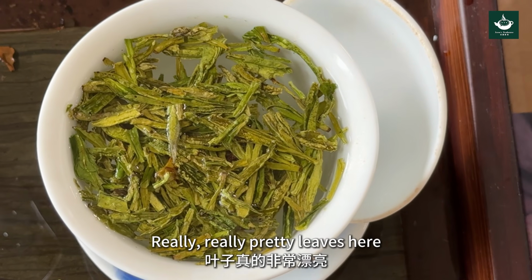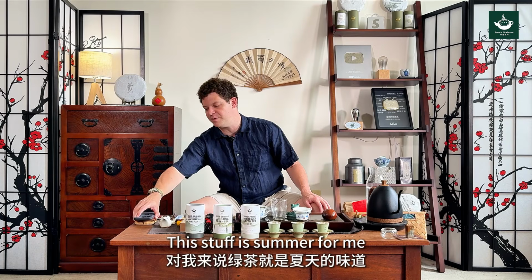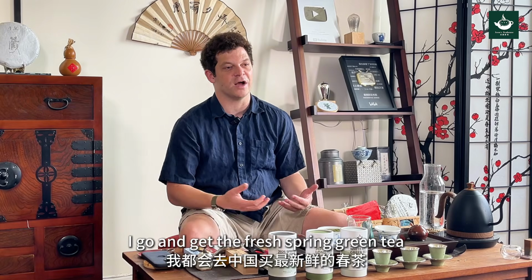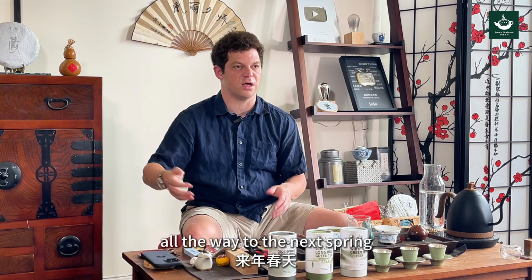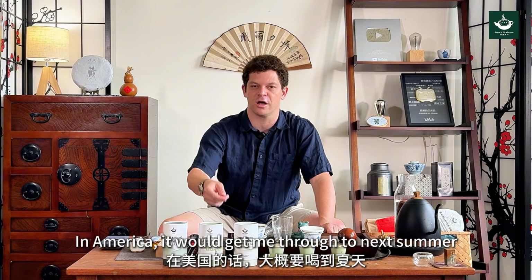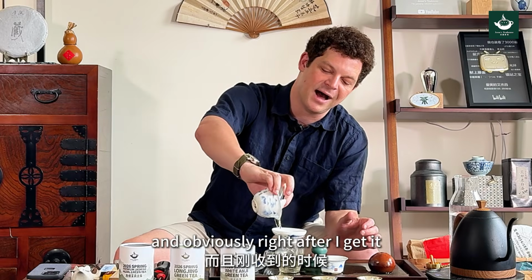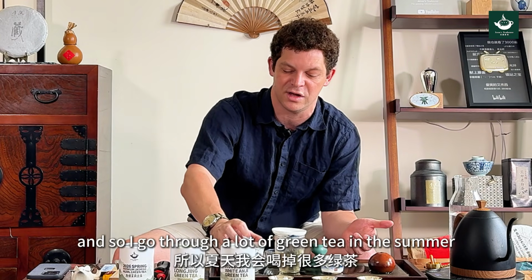Really, really pretty leaves here. Love it. This stuff is summer for me because every year in China in the spring, I go and get the fresh spring green tea, and then that's gonna last me all the way to the next spring. So I buy enough to get me through to next April or May. In America, I would get through to the next summer because it takes a little bit of time to ship through. And obviously, right after I get it, I tend to drink it a little bit more. And so I go through a lot of green tea in the summer.